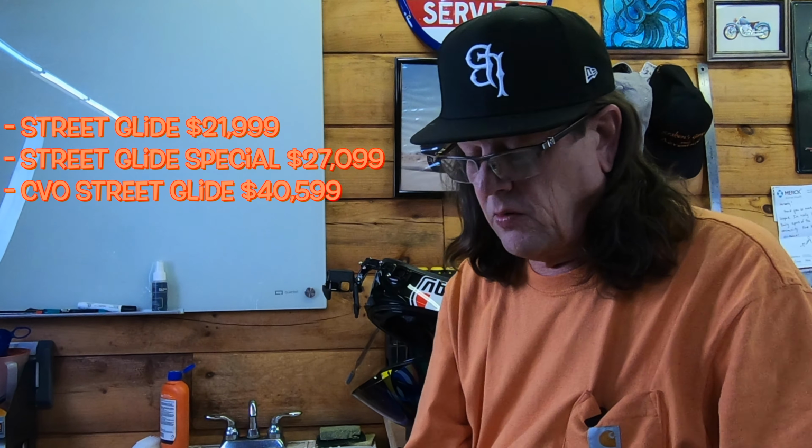For pricing structure on where this bike sits at, the base Electra Glide sells for $21,999. The special sells for $27,099, and the CVO sells for $40,599. Apples to apples, if you're going to compare pricing structure, those base models are just for the vivid black. If you get the two-tone paint job, not even just a metallic paint job, there's a price bump of $1,000 for anything two-tone. This does have the two-tone with the blue and the black down below. So right there you can add $1,000 to the price.